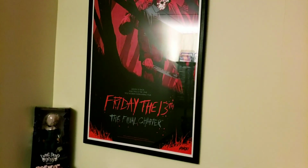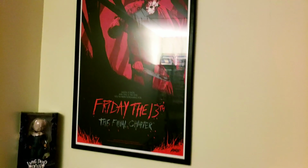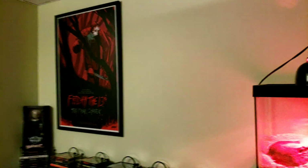But anyways, this poster is super rad. I framed this up the other day. I got it from Mondo Macabro a few months ago, and I just didn't have anywhere to put it, so I think it looks really good right there. So that's cool. So anyways, all right, that's it.